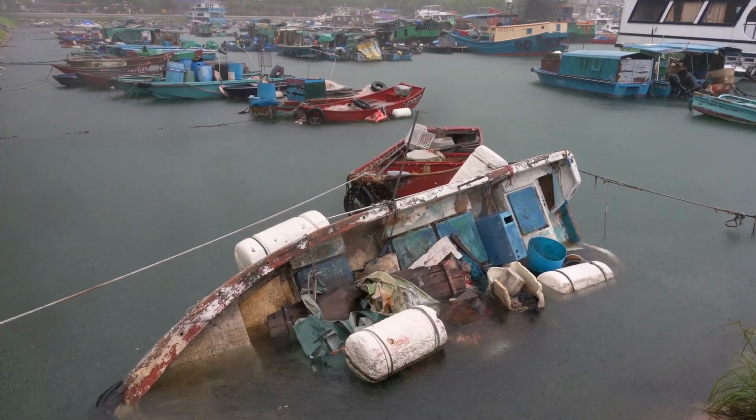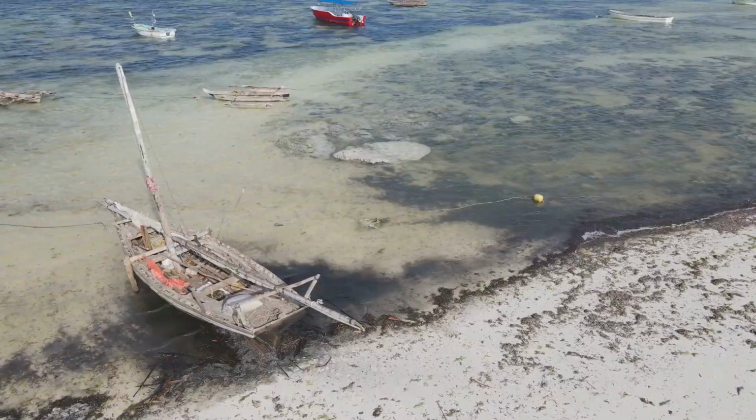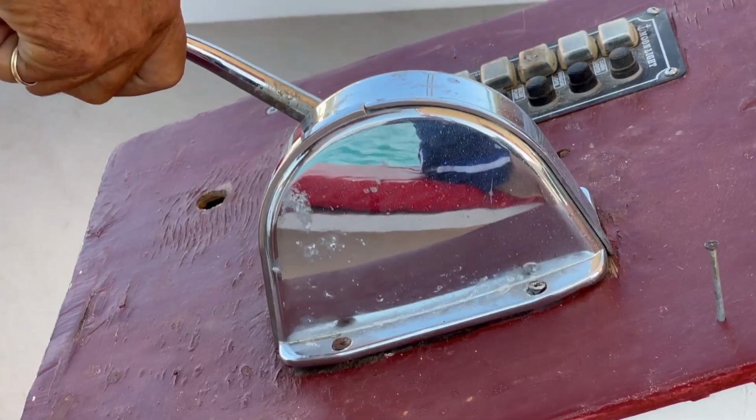If you notice any of these warning signs, stop immediately. Your depth sounder is beeping angrily. Your boat suddenly slows down for no reason. The water ahead looks suspiciously light-colored, and, oh, seagulls are standing in what you thought was open water.